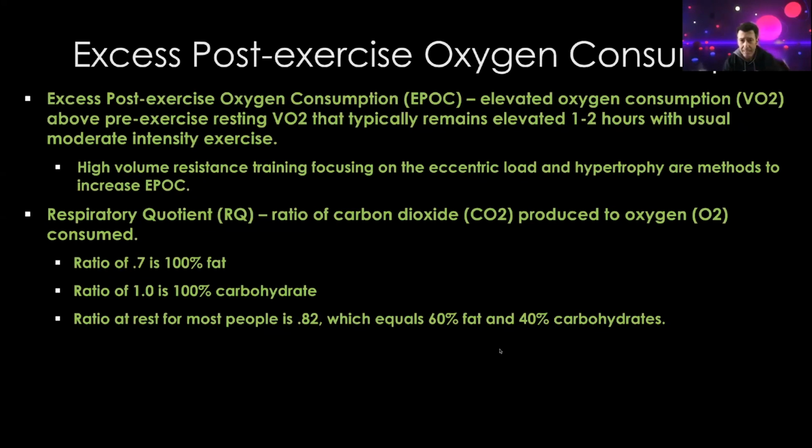Excess post-exercise oxygen consumption. That is the elevated oxygen consumption above your pre-exercise resting VO2 that typically remains elevated 1 to 2 hours with usual moderate intensity exercise. But as we spoke of earlier, it could remain elevated up to 72 hours. So they found that 550 calories burned over a 72-hour period from a workout that focused on eccentric load. Okay, so high volume resistance training focusing on the eccentric load and hypertrophy are methods to increase the EPOC.